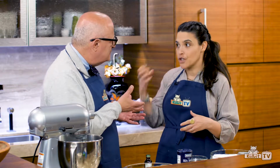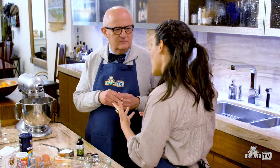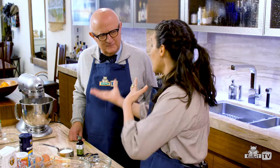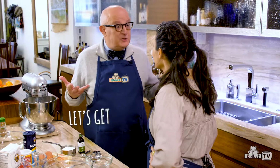Mocha is a combination of chocolate and coffee flavor. We're not going to be using caffeinated coffee. We're going to be using decaf, but you get the same really intense flavor that mixes with the chocolate in this very magical way. And the cream is buttercream frosting, basically. So it's got butter, it's got confectioner sugar, and then it has heavy cream and that mocha flavor. Well, let's get to it.